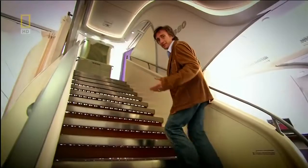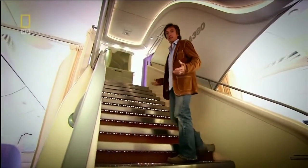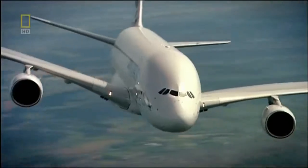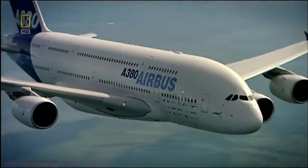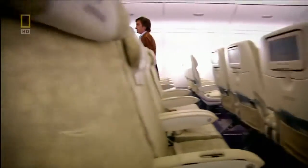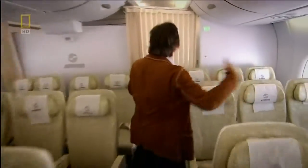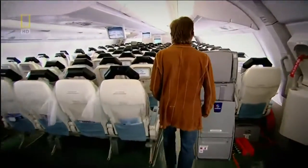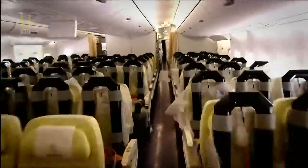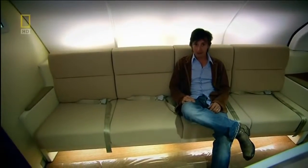You can't help but just be stunned by the sheer size of the thing. It is the only aircraft where the passenger seats run the full length of the fuselage from front to back on both the lower and upper decks. The cabins are 6.5 meters wide and 50 meters long. It is huge. The A380 can carry up to 853 passengers, 35% more than its nearest competitor. It's very big.